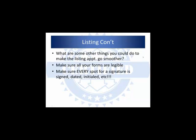But it's a good idea to make sure, especially because when the bank gets all these things, there's nothing worse than having to go back to the seller and say, oh gosh, I forgot to have you sign a spot and it's held up your file. Okay, make sure you have your short sale addendums and all the bank addenda and everything. All right, I want to talk now about setting price.